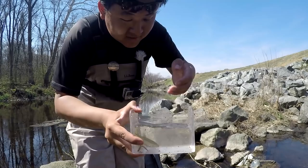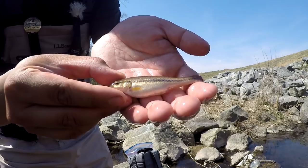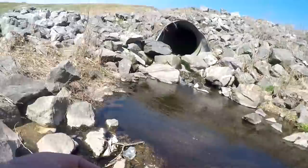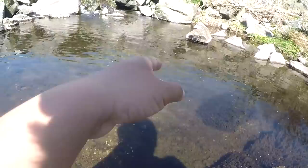So let's release this guy here. I just gotta give you guys one quick view on the camera. This is a real, real fat creek chub, all right? Look how fat this little dude is. Either she is pregnant, or they're feeding extremely well over here. All right, let me release it over here so he can go back to the pool where it came from. There are no major predators over here. That's how they are able to thrive around this area.